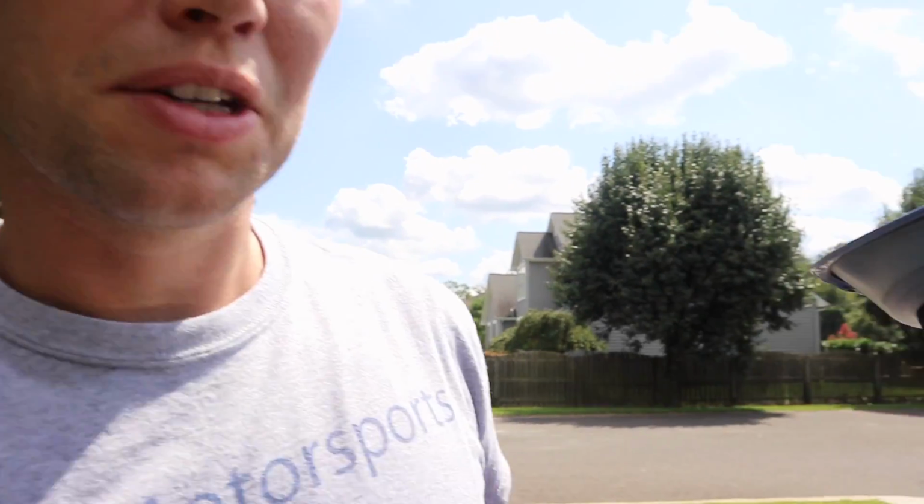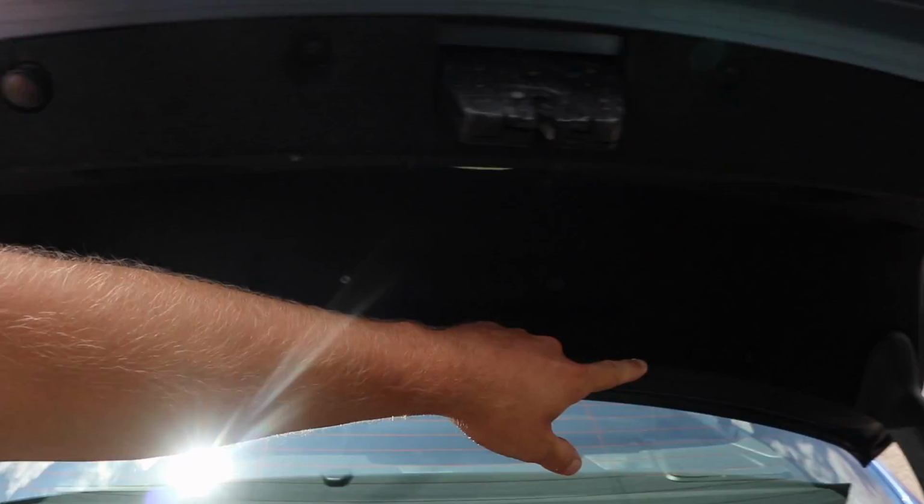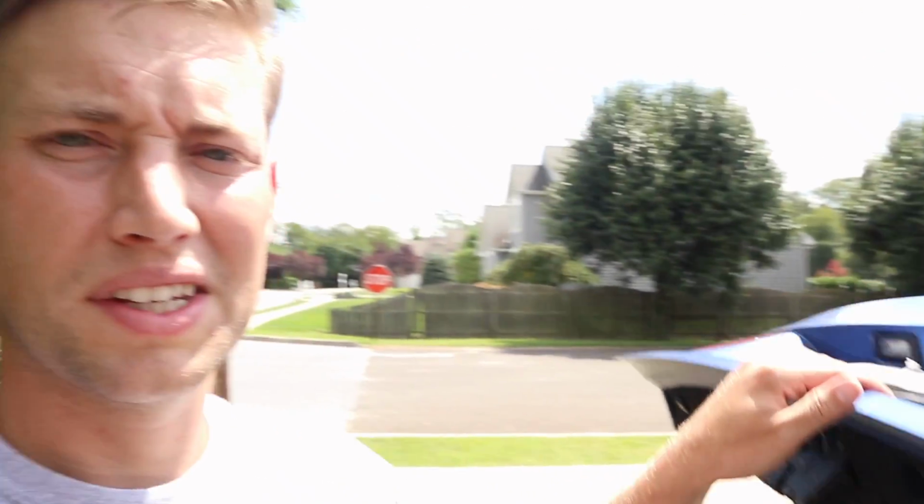Now, is it difficult to fix? No, we'll do a video on how to do it. Basically, you pull this down, there's a screw here, and then there's a screw on the other side here. And you can just loosen it, shuffle it around, and put it back into place. But I thought that was just very odd.